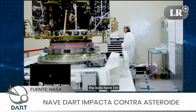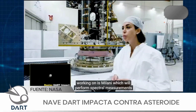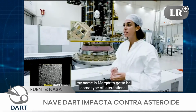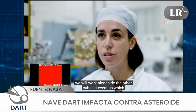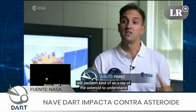The CubeSat I'm working on is Milani, which will perform spectral measurements and dust detection following the DART impact. My name is Margherita Cardi from Tavac International in Italy. We will work alongside the other CubeSat, Juventas, which will perform a radar scan of the asteroid to understand the internal structure. This is going to be the first time that we have CubeSats on board an ESA spacecraft.